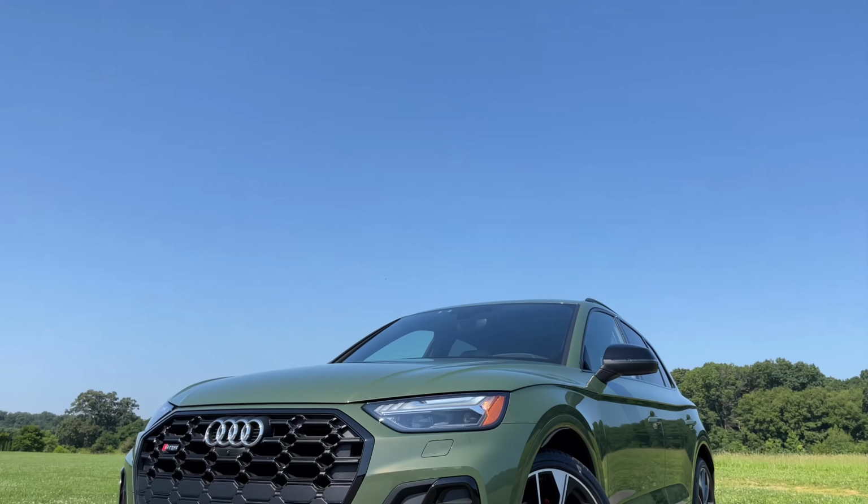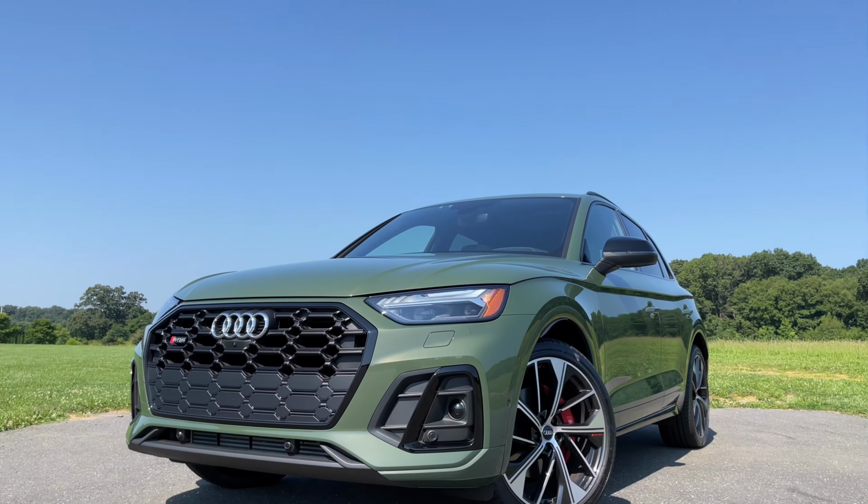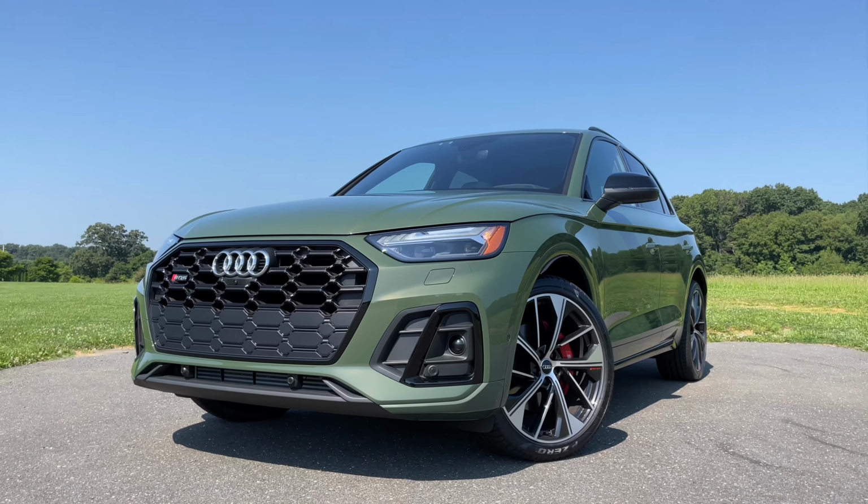As for the SQ5 and the GLC 43, both are very similar when it comes to performance. Both will do 0 to 60 in 4.7 seconds. The BMW X3 and X4 M40i are a little bit quicker. They'll do it in 4.4 seconds and actually handle a little bit better than the other two. But when it comes to pricing, there's no doubt that the SQ5 offers more value at a lower cost. The SQ5 starts right under $53,000, while the BMW X3 M40i comes in next with a starting price tag of $56,600. The GLC 43 is the most expensive with a starting price tag of right under $60,000 at $59,900.